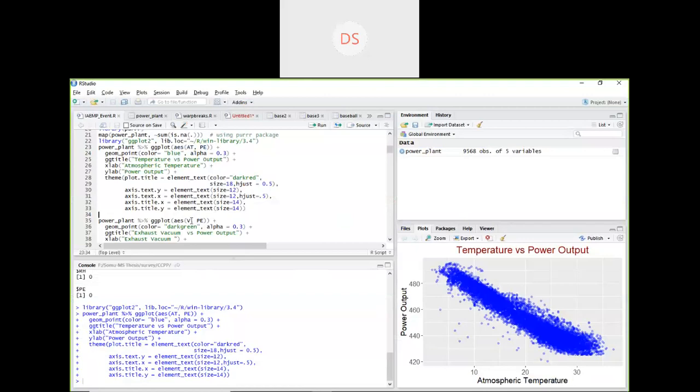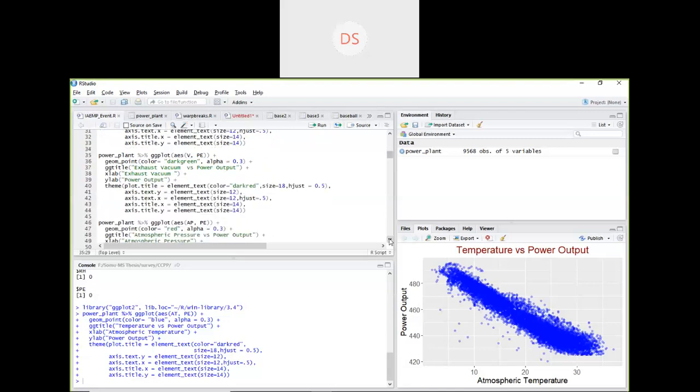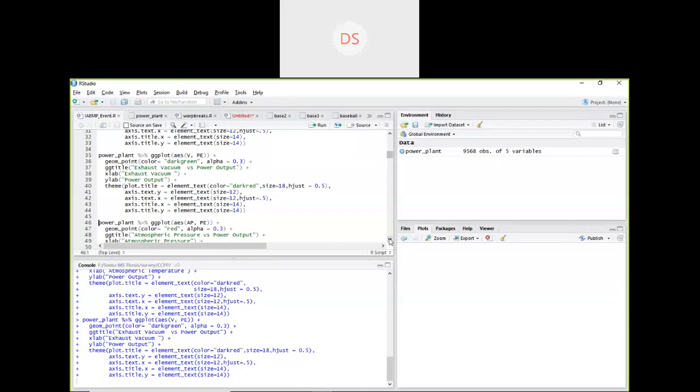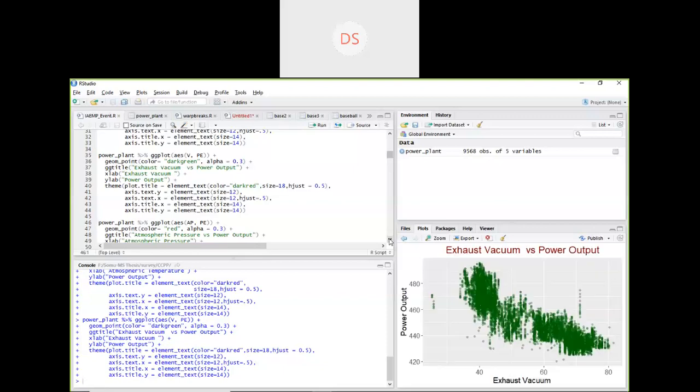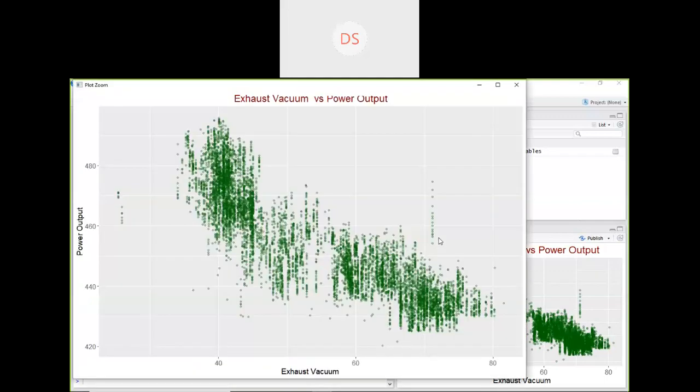Now I have one more variable, the exhaust vacuum. We have to see what this vacuum tells us. But again, when you are doing data science work, don't go too much into the engineering. Only understand what it is and make sense out of it, otherwise it will not really add value. I know this is a power plant, but I don't want to go into detail on how it has to work. I will try to understand or learn from the data.